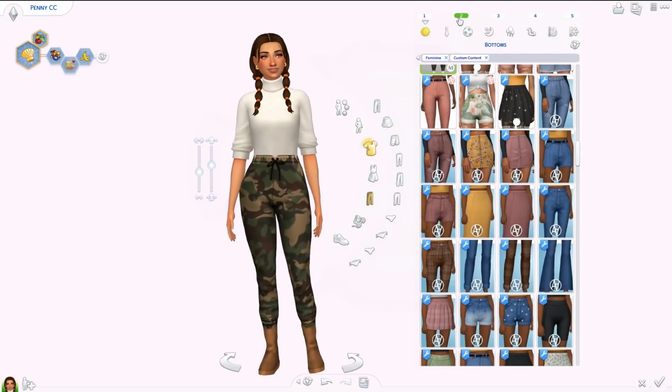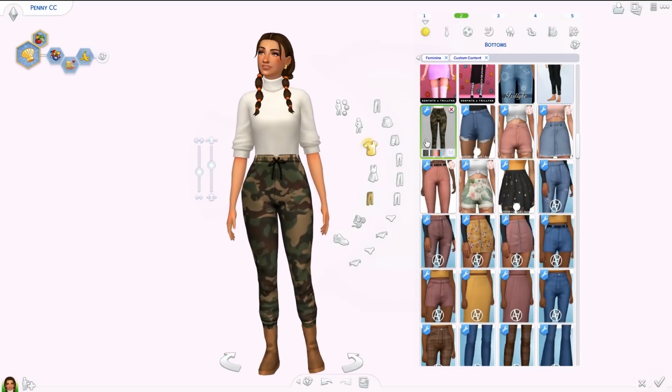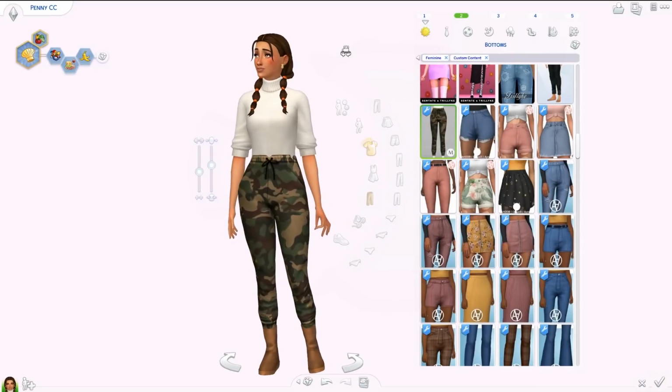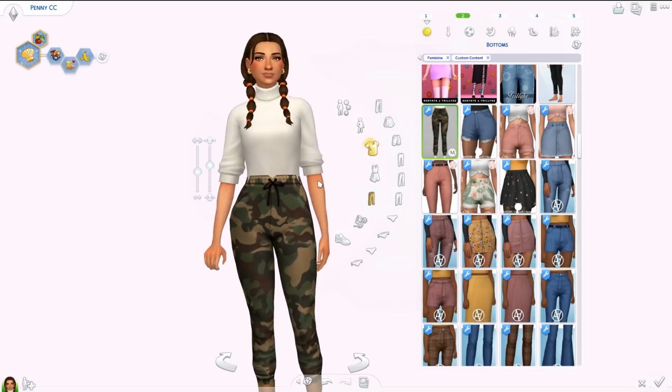We also have these Sanya camo pants, which look like this. Are they alpha? I don't think so. They're on the line, but they're high-waisted and they're quite skinny.